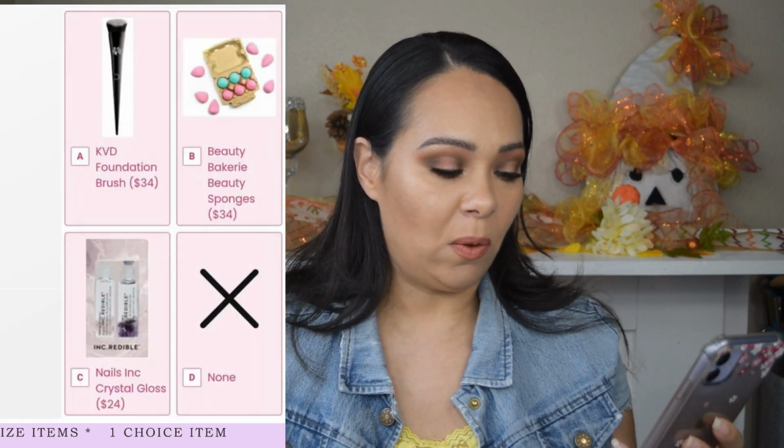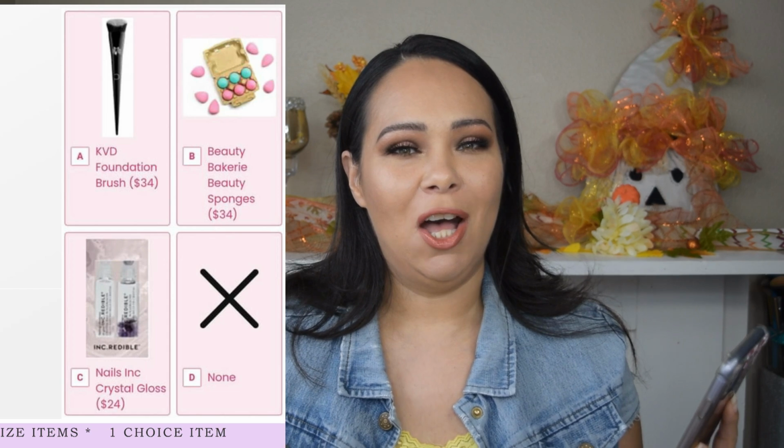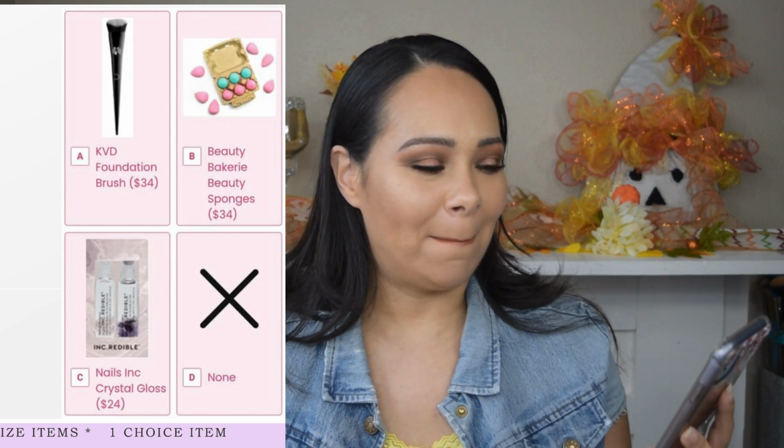Then the other one, guys, this is so cute. We have the Kvd Foundation Brush. That one retails for $34. And then we have Beauty Bakery Beauty Sponges. How cute are these sponges? They cost $34. I don't know if I will get this. If I was Boxycharm, I would bring this during the Easter season because they are so cute. That will be perfect for the spring.